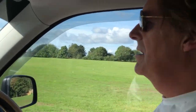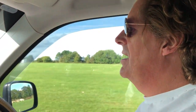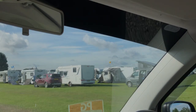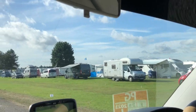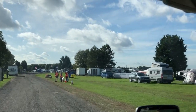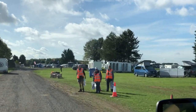And here we are at Lincolnshire Showground, just next to what was RAF Scampton, where famously the Dam Busters flew from on their mission in World War II. Lots of motorhomes. I think as a camper van we're going to be in the minority here, but no problem. Looks well organised and absolutely huge. So let's see where they're going to direct us.